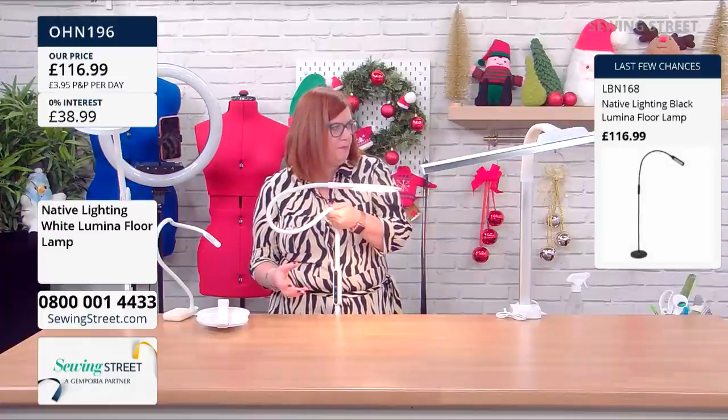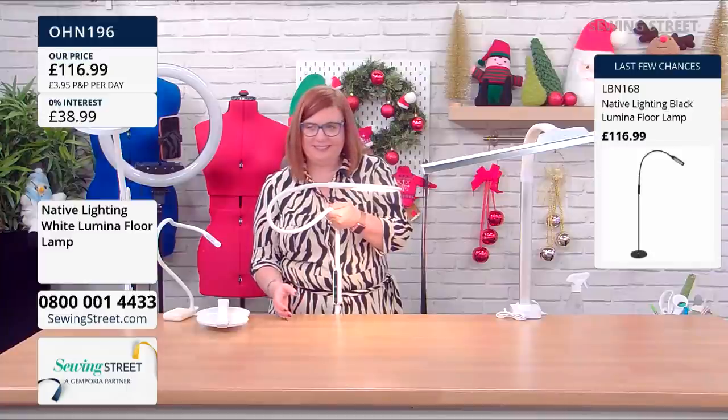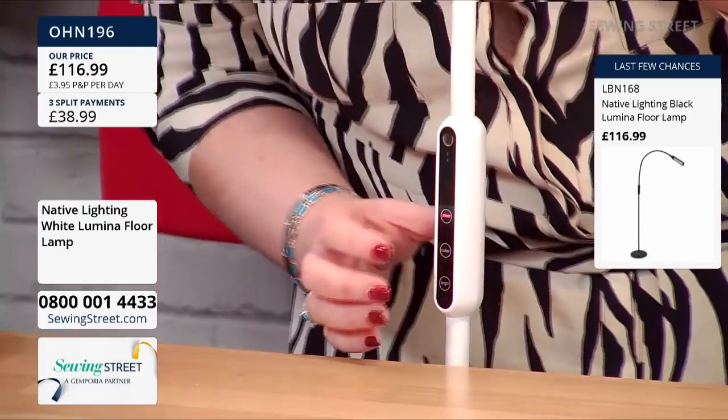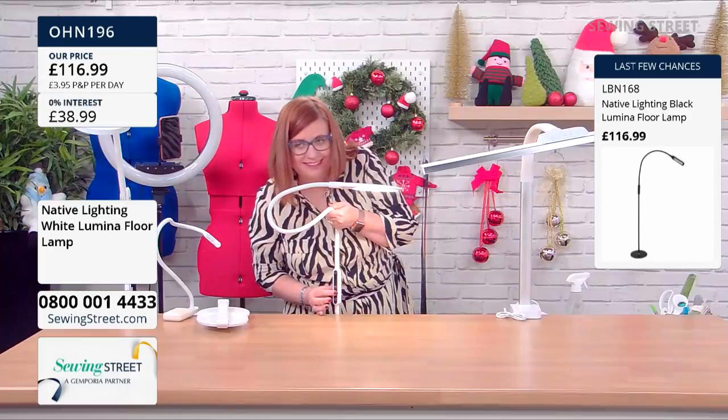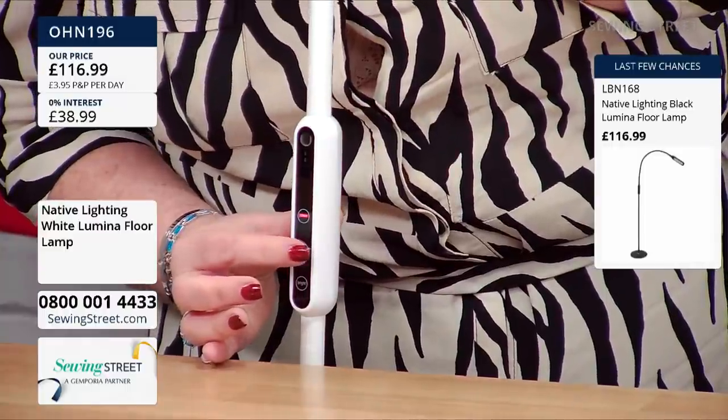The camera's just playing up. Is it your dress it doesn't like? There you go. I think it's a lovely dress. So here you can see. Oh no, it's going crazy. I was just changing all the colours there.